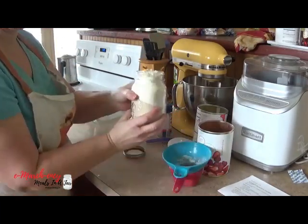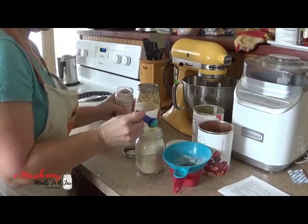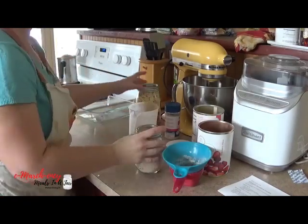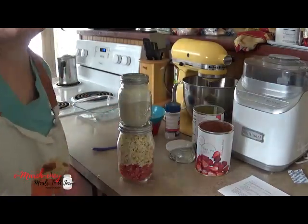Oh, and that just barely fits. But I think I've got room to do a half a teaspoon of salt on there yet. Okay. Essentially, that's what I need, plus my stick of butter. Let me go get my butter.